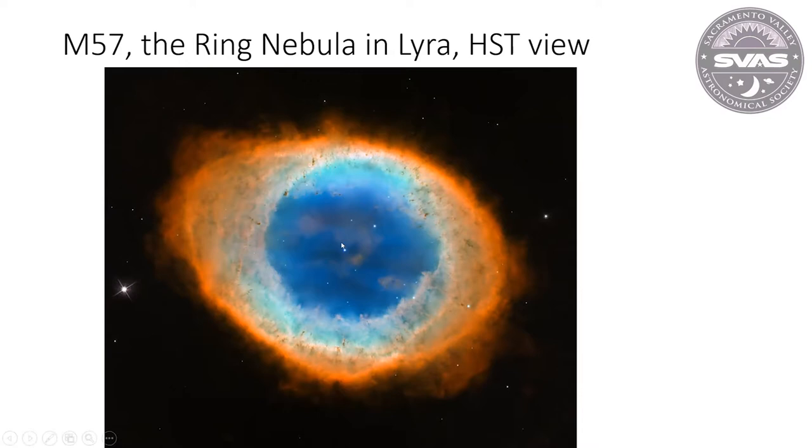This is what's called a planetary nebula, because when these were first discovered, this particular object was discovered in 1779 by Charles Messier himself, in January of 1779. And if he saw it in January, that means he was up either very, very late or very early, because this is a summer object.